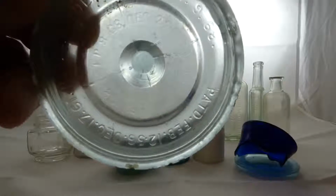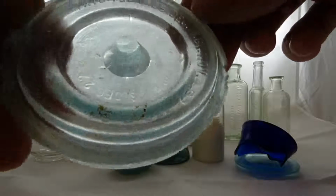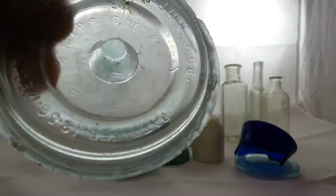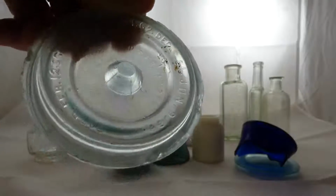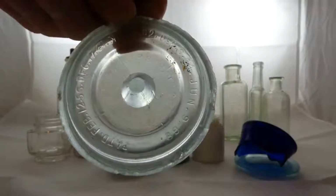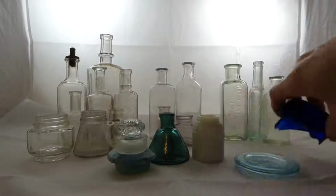And the mason jar lid. Patented starting date was 1856, if you can read that. All the way through to, I think it was 68, yeah, 68. So, I don't know if that's how long the patent ran, or whether that's the contents of the jar at that time. I don't know. Don't know a lot about mason jar lids, and all the mason jars I find are smashed and gone. Usually it's the lids that I find that are left over, just like this one here.